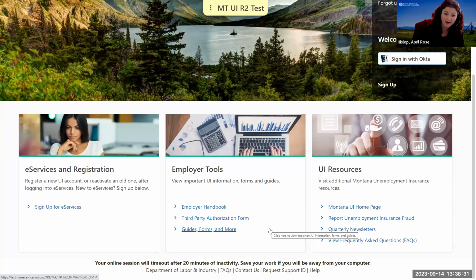So the usernames and passwords for any of that in the background to get that service to work will continue to be the same. On our third-party authorization form link, you'll be able to download any new third-party authorization forms for your clients to sign, to allow you to have individual access to their UIE services information.